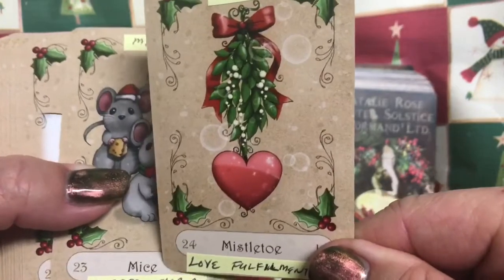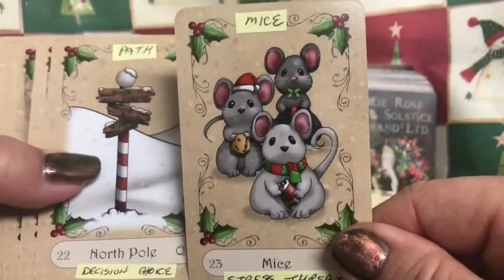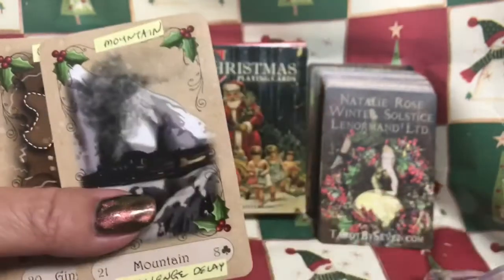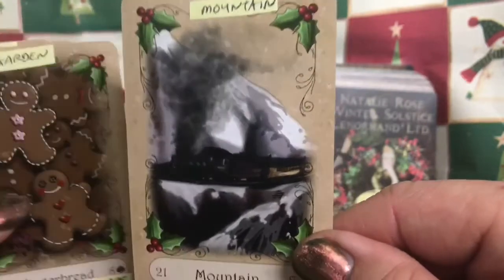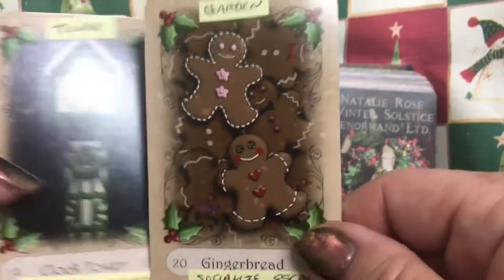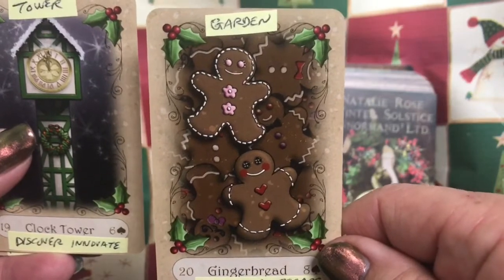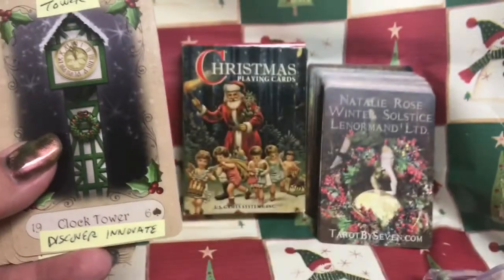Instead of the heart, we have mistletoe, but it does have a heart on the card. We have mice, Christmas mice. For the path, we have the North Pole, the mountain. Has sort of a Christmas train going around it there. For the garden, which indicates social situations and gatherings, I rather like this. We have gingerbread cookies, and they look like they could be having a little party there.